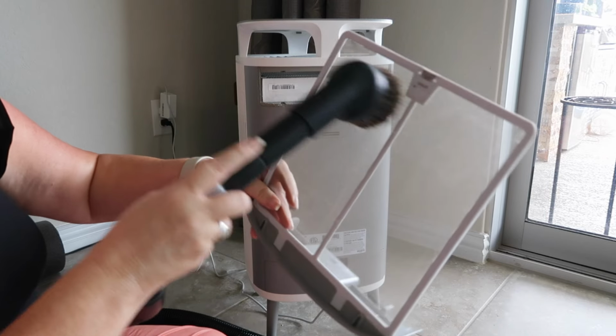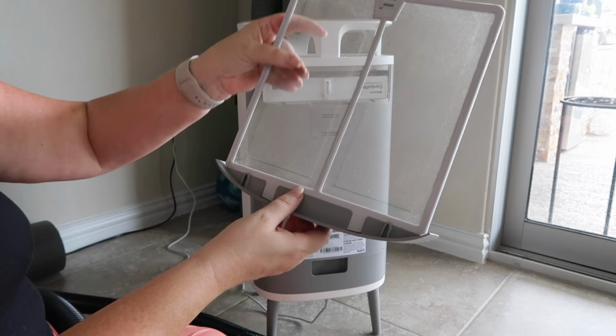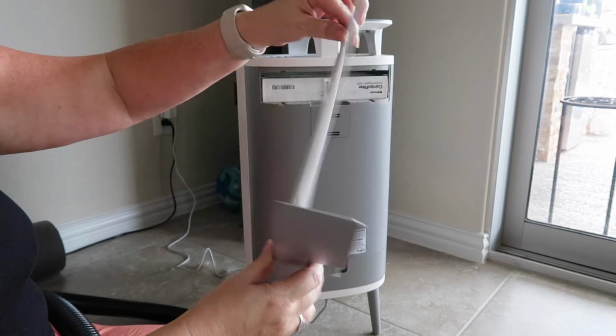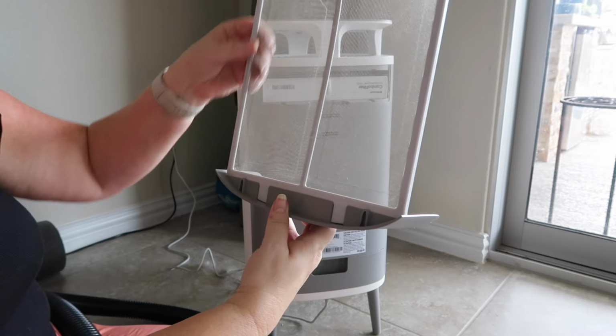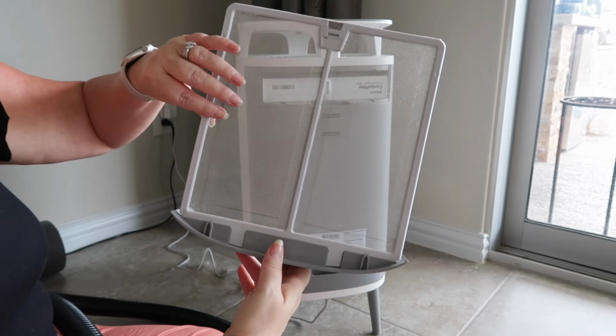Every once in a while, I will take it out and stick it in some hot water with some Dawn dish soap to help remove any of the oiliness. It's feeling okay now, and I can see through it, so it's okay for now, but you know, within the next few months, I will be doing that again.